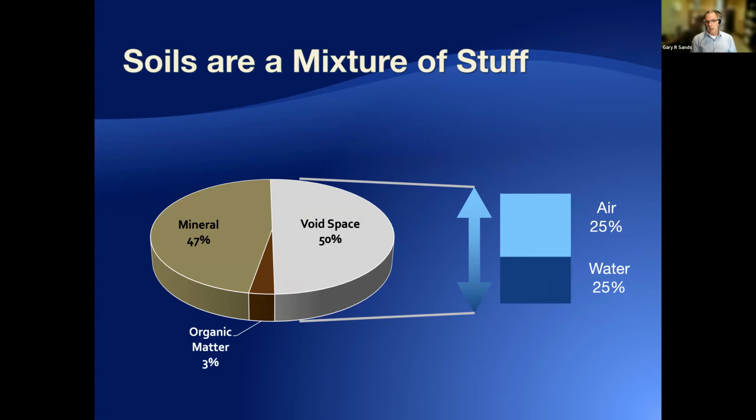I'm hoping many of you had the opportunity to have a basic soils course in school. Unfortunately, we don't see a lot of that anymore. Even at the University of Minnesota, we used to have a soils degree, and we don't anymore, but we still have the courses there. So, basic soils are a mixture of stuff. It's rocks, it's bugs, and some void space.